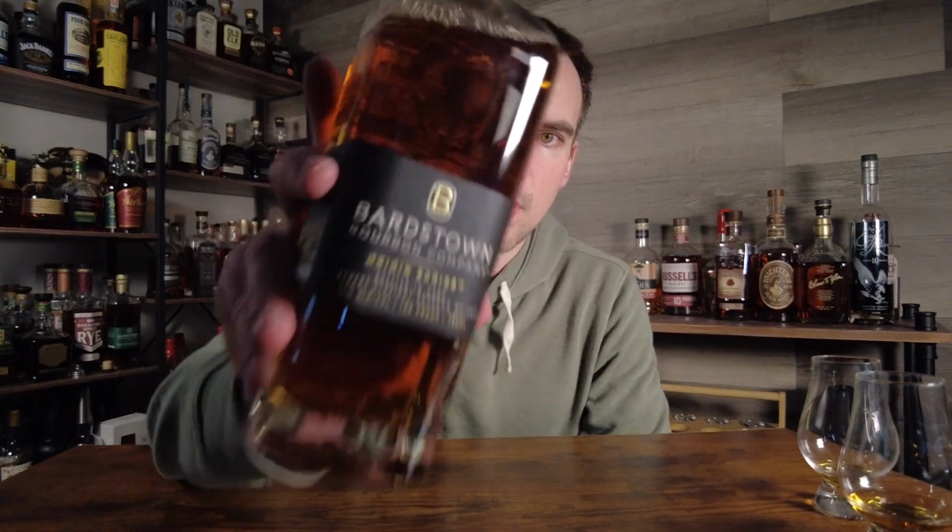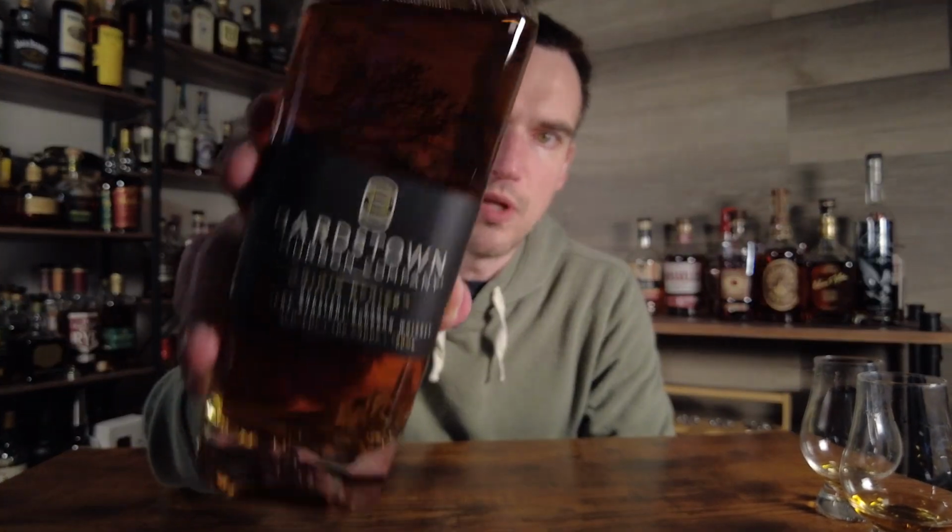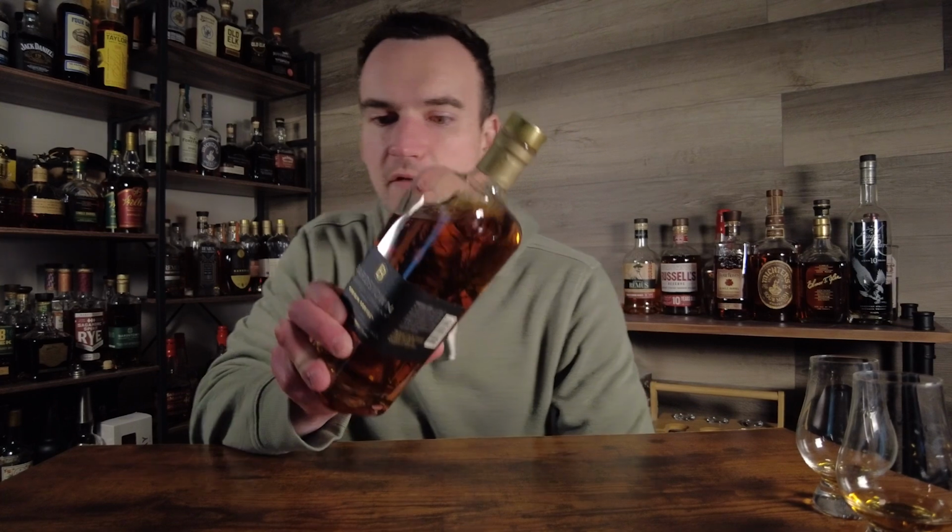All right, guys, we're in the top 4, okay? We're almost done, hang in there. Number 4, Bardstown Origin Wheated Bourbon. So this sells for like $49.99 in my area. It is aged 6 years, and it is a wheated bourbon from Bardstown.